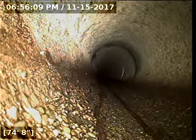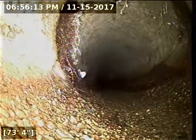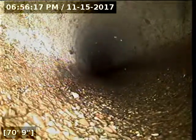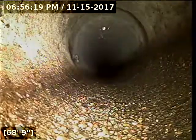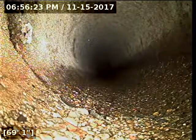And I'll pull back here to where I find the furthest out root intrusion. I'll just locate that. Because so much of this is under the street and with the rainstorm we're having right now, none of my markings will last. But as much of this is under concrete, you're definitely going to want to look into doing the trenchless repair.